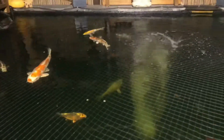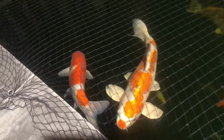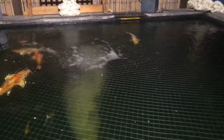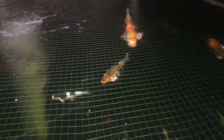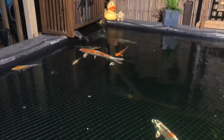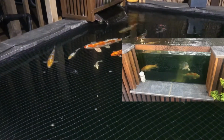Just popped out to give them their last feed, and already I seem to be getting my clarity back. So they're on the bottom, so just under 1.5 metres down, but yeah, that's much better. Happy with that. The old big gill, chasing around by the looks of things. Naughty. Yeah, I'm happy with that. Be interesting to look back at the video I was taking earlier, see if there's a noticeable difference.